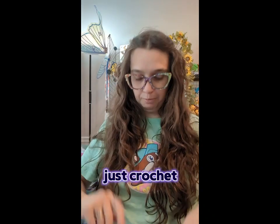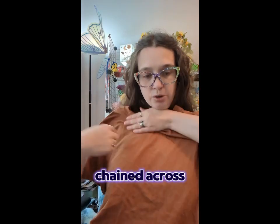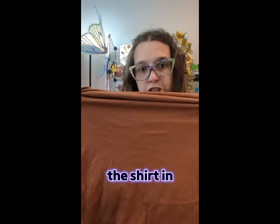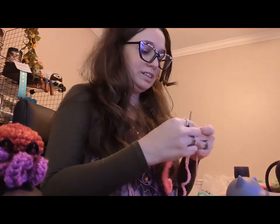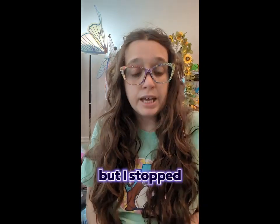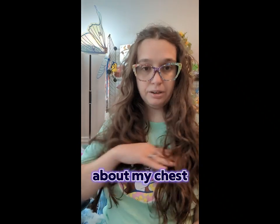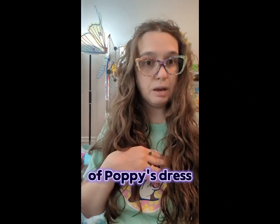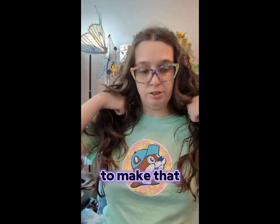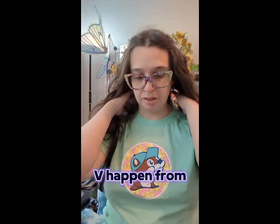You just crochet. So what I did was I took this shirt and I just chained across until I had the width of the shirt in a chain. And then from there, I just created a big block. I did the same thing for the front, but I stopped with the block about my chest area right here because the front of Poppy's dress does have a V. And then I crocheted up from there to make that V happen.